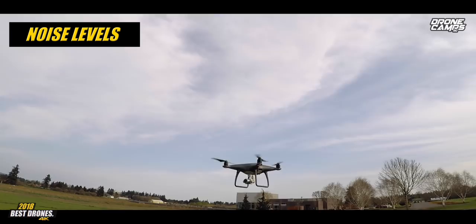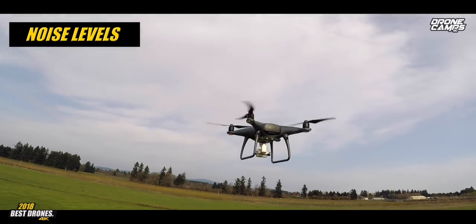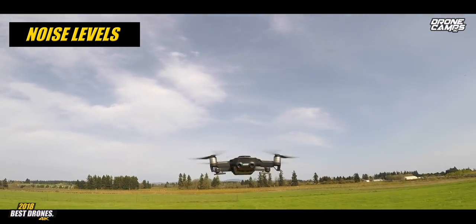Those are synonymous with that noise. Everyone knows it out in the public. People hear it and they know it's a Phantom. So people that fly drones, you can hear that from several hundred yards away. It's pretty prominent. Now the new DJI Mavic Air, that one's actually pretty quiet.